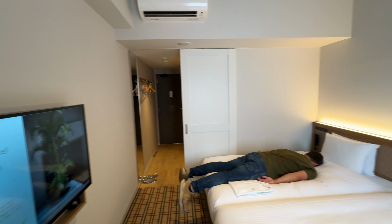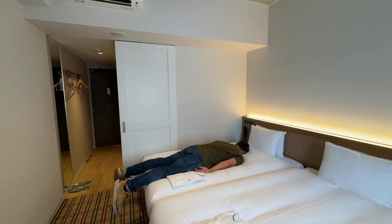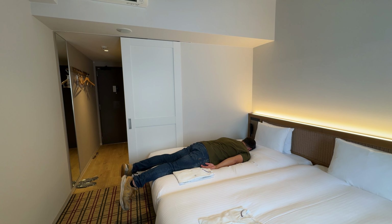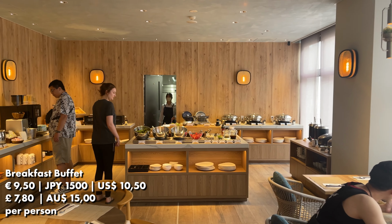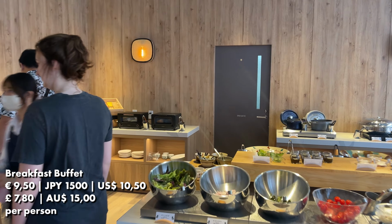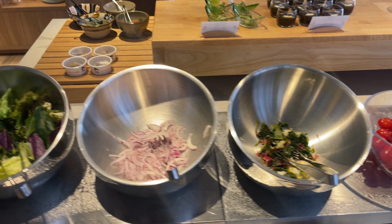As for the breakfast, we didn't include it in our booking, but since we are very committed hotel reviewers, we decided to try it out, especially for you, dear viewer. Okay, let's go. The breakfast option costs 1500 yen per person and comes as a buffet-style breakfast with lots of local Okinawan dishes to try. And yes, we'll try them out.